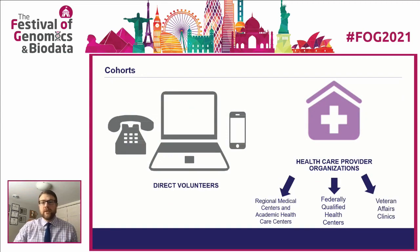So let's talk just briefly about the cohort structure here. The main difference here, so we have two distinct cohorts within this program. The first of which we call our HPOs, or healthcare provider organizations. So these are participants who will most likely be directly recruited from their existing medical healthcare provider. This would include regional medical centers and academic healthcare centers, federally qualified health centers, and we also partner with the Veteran Affairs clinics.